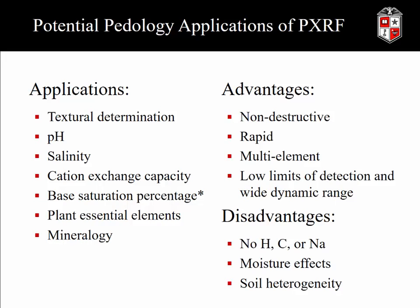The disadvantages to this technique: no hydrogen, carbon, or sodium. Now that's a problem when we do things like base saturation percentage, although Dr. Galbraith was telling me yesterday, here on the East Coast, you really don't have to worry about sodium because you don't have much of that. But out in West Texas, that is a concern. We have a potential way to get around that using chlorine as a proxy for sodium because they tend to associate as halite so frequently. You might say, well, how do we get pH if we can't determine hydrogen content? I'll explain that here in just a minute.